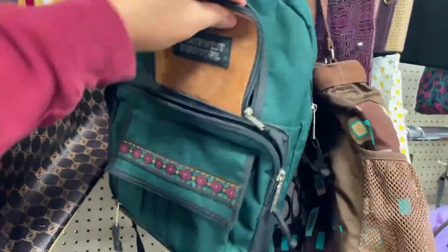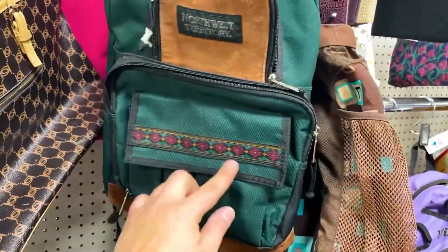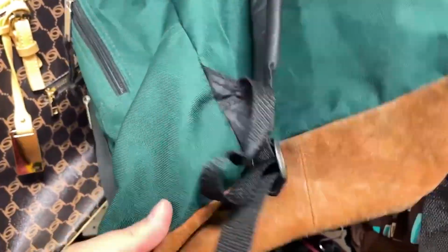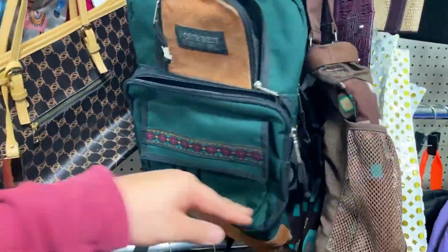There's a look to this backpack that I really like, guys. I don't know if it's this tribal thing or the Northwest thing. It just screams Seattle vibes. Which is this, $7? Oh, it's a little beat up from the bottom though. Somebody definitely used this.